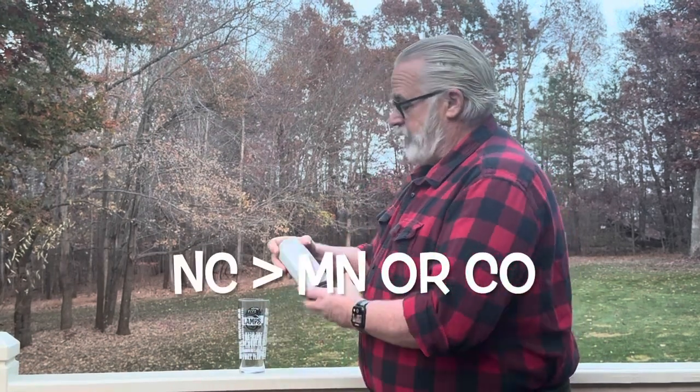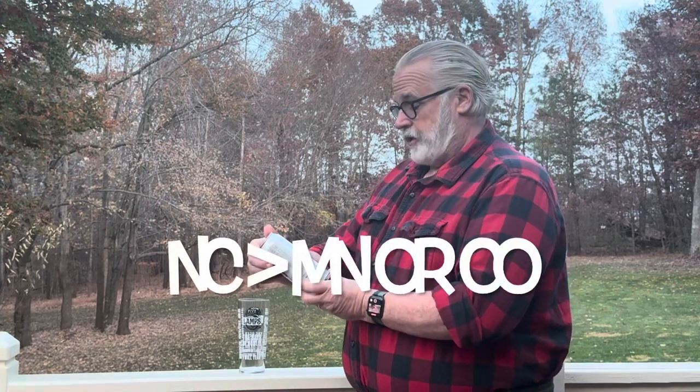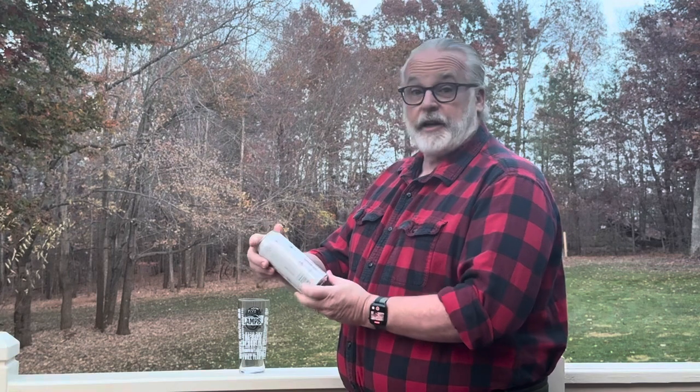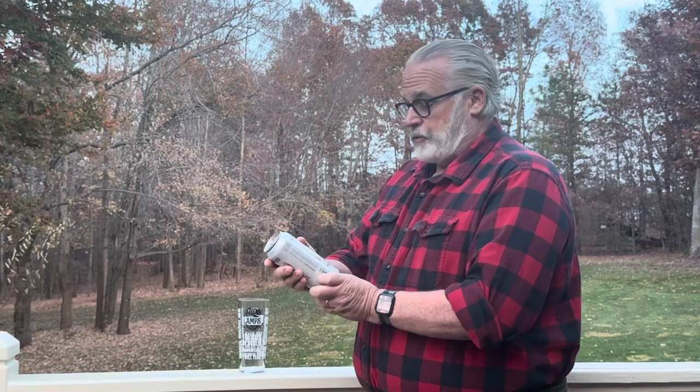Anyhow, today I'm looking at Hardywood Gingerbread Stout. It's an imperial milk stout with cinnamon, vanilla, ginger, and honey, clocking in at 9.2%. I like Hardywood. I've had their gingerbread stout before. Let's see how this year's is.